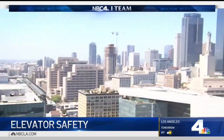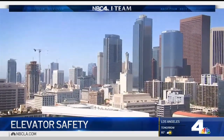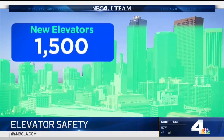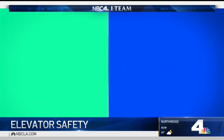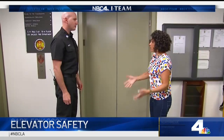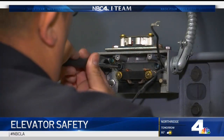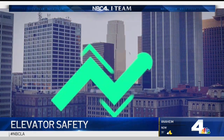And this isn't helping the construction boom in Los Angeles. These new high-rises mean more elevators to inspect. In fact, the city says more than 1,500 new elevators have been added in the past 5 years alone. On average, we get about 3,500 elevator emergency calls every year in Los Angeles. We met up with Captain Eric Scott at Los Angeles Fire Department headquarters, where one of their elevators was getting tuned up. He says people get stuck in elevators routinely, and that number is going up every year.